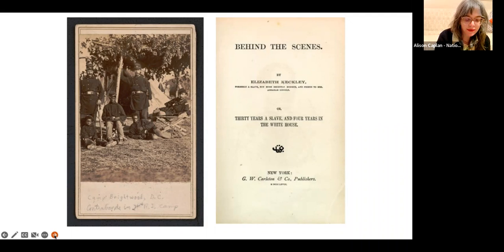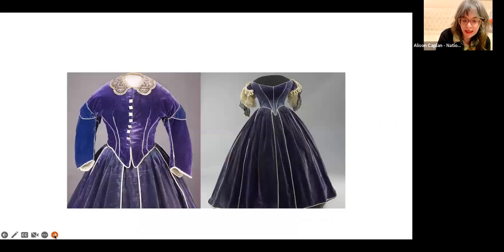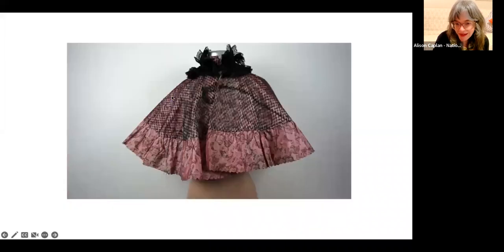Some of the clothing that she created was reworked. So here's some examples. And I really like this purple velvety piece. It's actually two different pieces. So sometimes there would be like a daytime look that you could wear, like on the left, and then you would change the top to have something fancier to wear at night to a party.